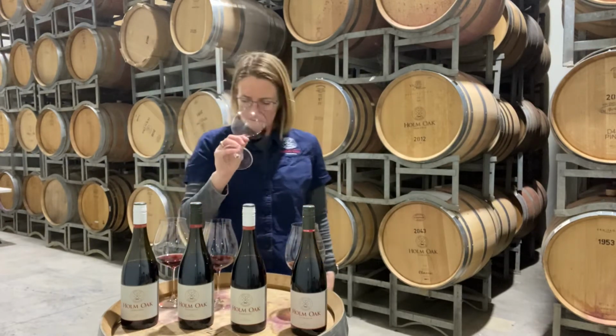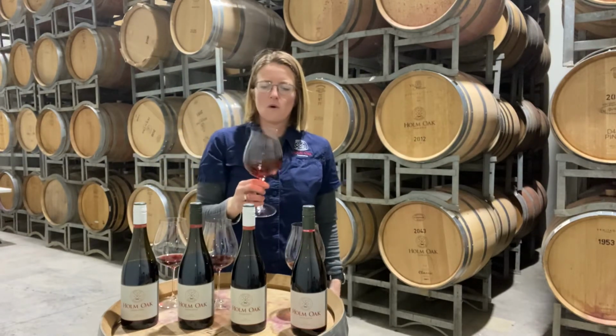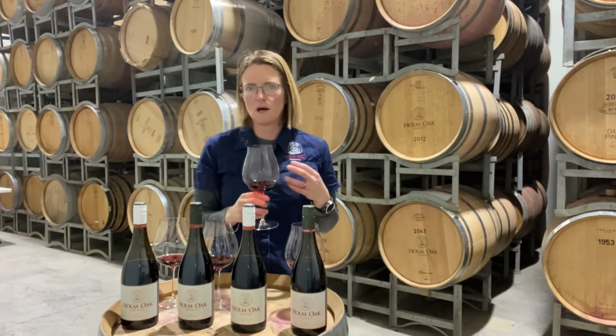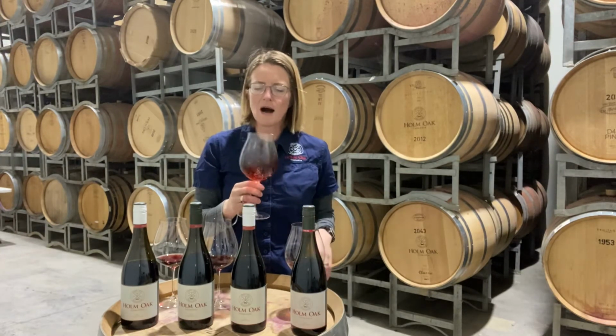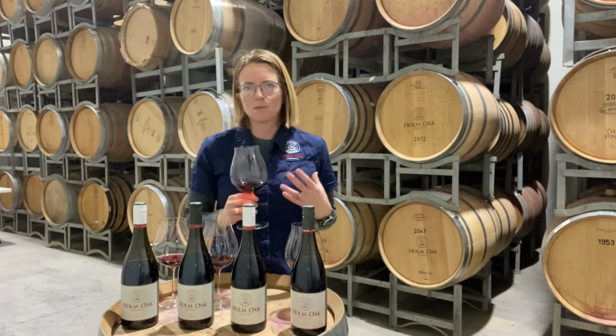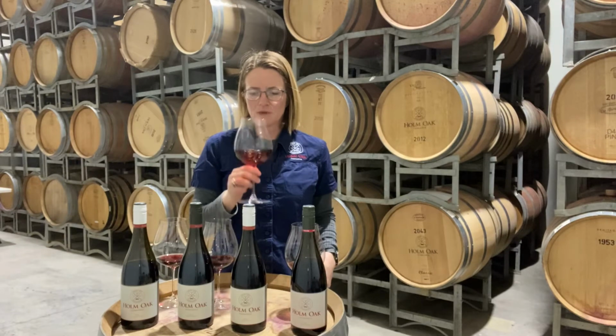So on the nose, probably not quite as intense as the 2015, it's a little bit more subtle, slightly more floral, and more of the strawberry character as opposed to the cherry in this wine.